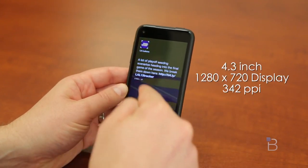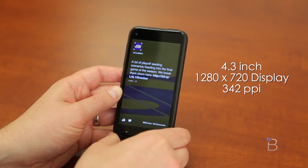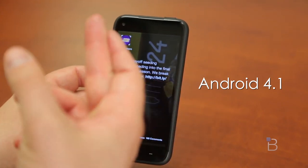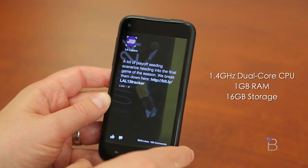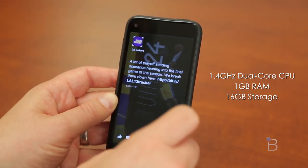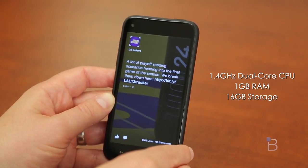It's got a 4.3-inch 720p screen, so that's 1280 by 720, with a PPI of 342. Again, that's a 720p screen. Android 4.1 at launch, but fingers crossed 4.2 will be coming. Powering it is a 1.4 GHz Qualcomm dual-core chip, the 89300AA, in case you're keeping track at home. One gig of RAM, 16 gigs of storage. It is non-removable here, so you're stuck with 16.